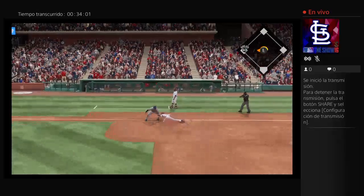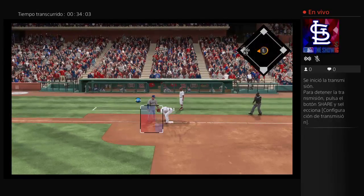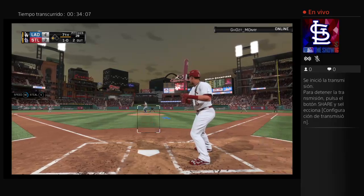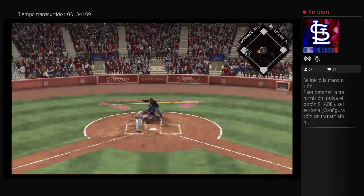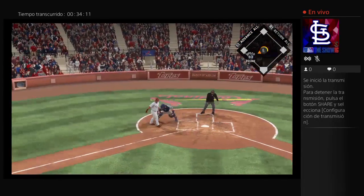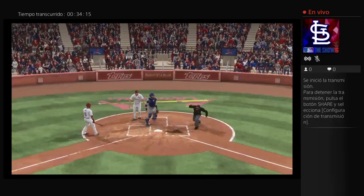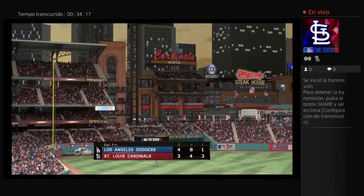Throw goes to third, and he is in there at third as the possible tying run. In the dirt and blocked behind the plate. And he is out at the plate. They are denied.